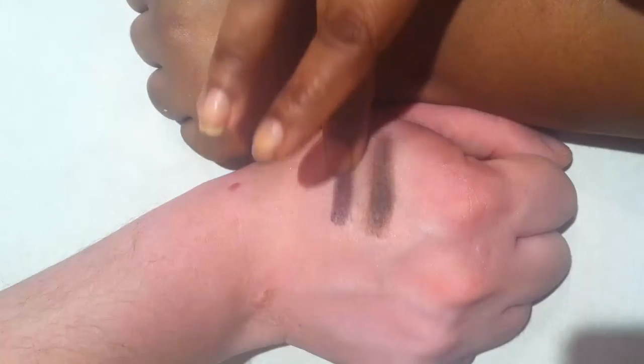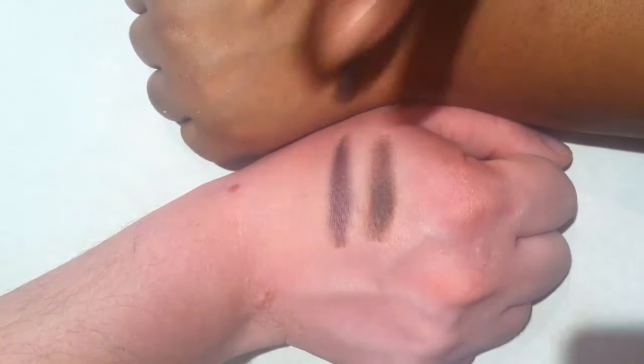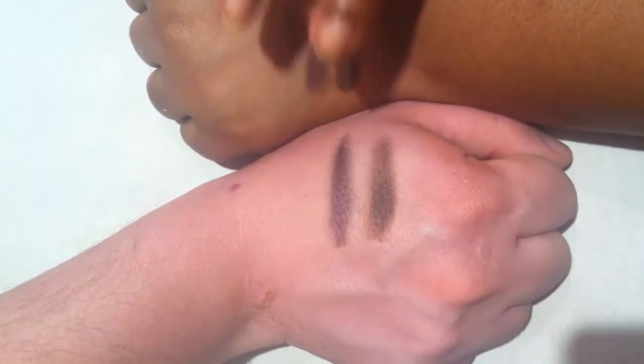Again, the matte shades were a little bit troublesome, but the deeper shades seemed to perform better than the lighter shades with regard to blendability and pigment.